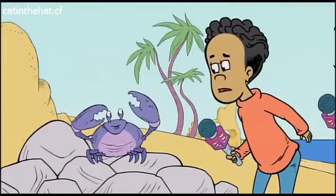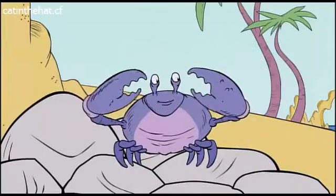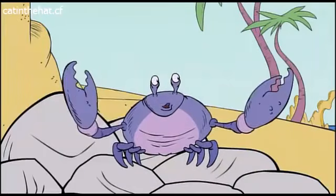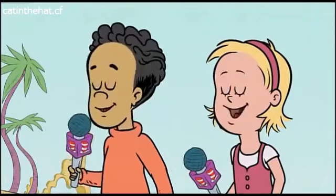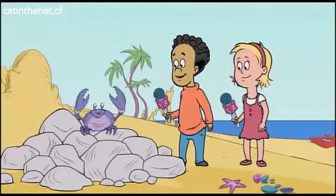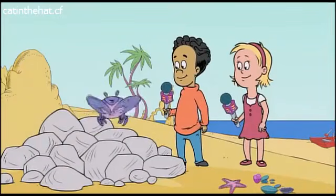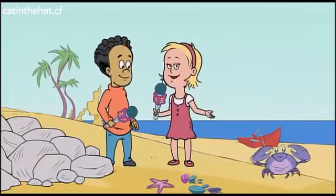I don't see any teeth. How do you chew your food? Well, for starters, I use my claws to crunch up my food. Then I have things in my stomach that are sort of like teeth to finish breaking the food into small bits. Teeth? In your stomach? Well, they're quite different than your teeth, but they do the same job. That's so cool! If you'll excuse me now, I really must find more food. And that was our interview with a rock crab.